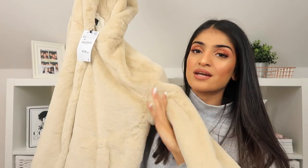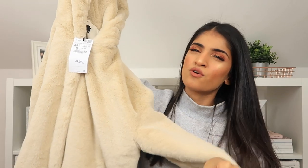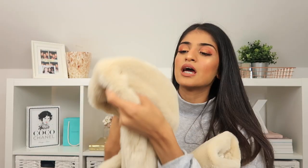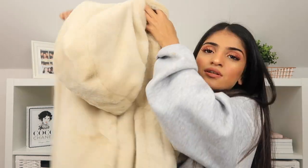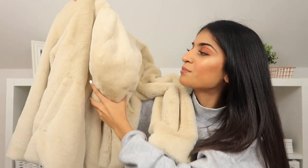But yeah, this is the next coat that I have to show you. Well, more of a jacket. So it's a hooded, beigey nude. It's not really beige. I don't know how to describe this color. It's like a nude. You guys are gonna have to look at this one on the try-on clip because it's just so hard to show. But I love that this has a hood. How cute. I can imagine wearing this when it's snowing outside and you're going sledging.